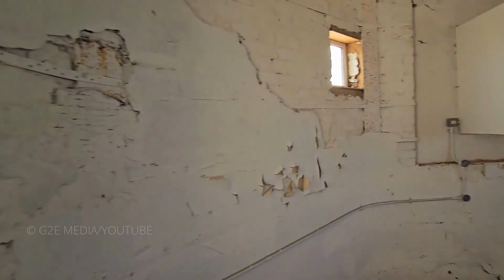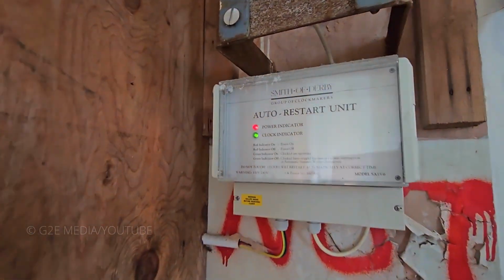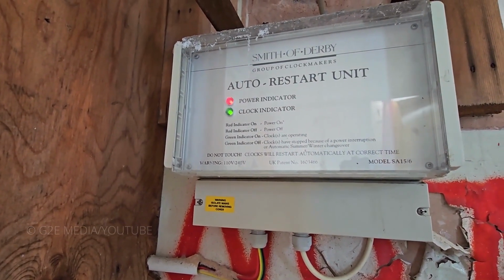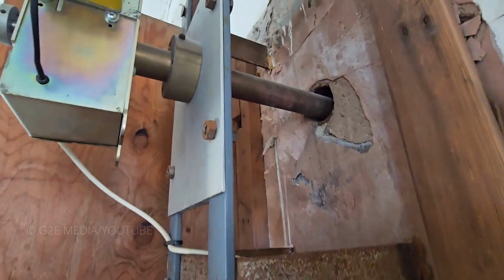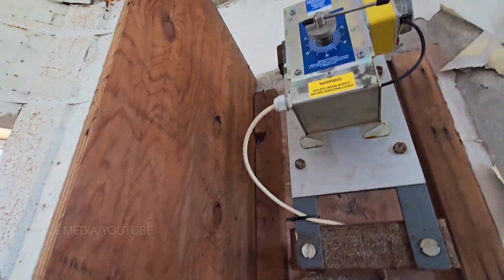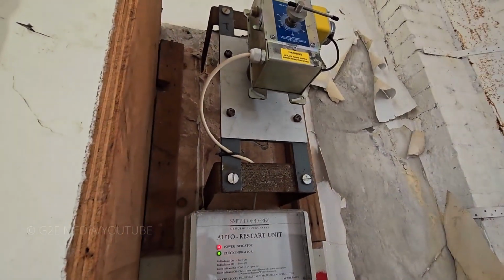Brilliant. So if you've ever gone round the back of the hotel, you may notice a clock. Now the clock doesn't work and it's stuck at 12 o'clock, but here are the controls. Smith of Derby. So red indicator on, red indicator off, do not touch. Clocks will restart automatically at correct time. So I don't know how long it's been not working for, but it's plugged in still. It's still got power to it, it just doesn't work.